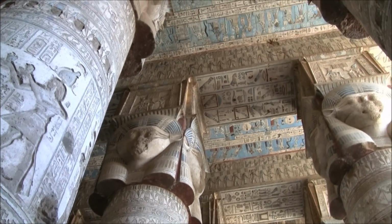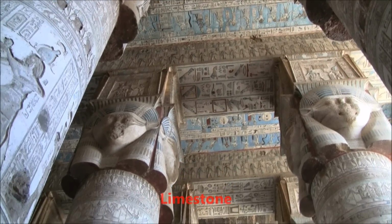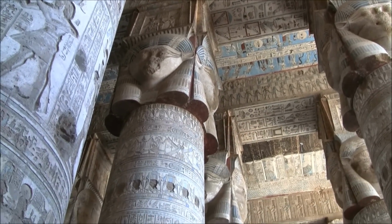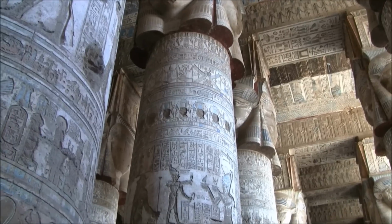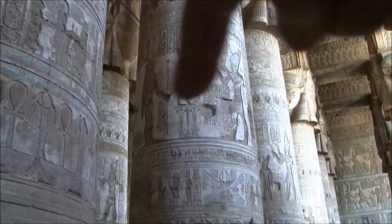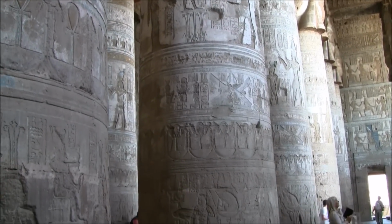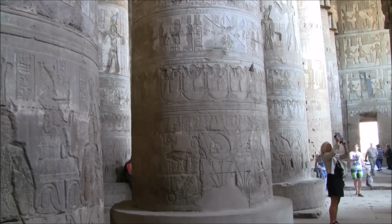Made out of solid sandstone, but each one of these columns is multiple sections. You can see the lines running this way as we go along. You can see how each column is a stack.